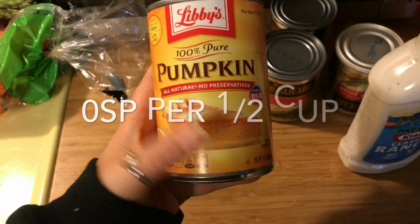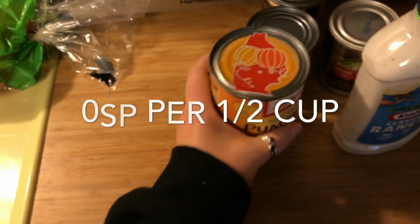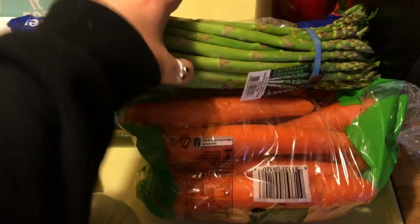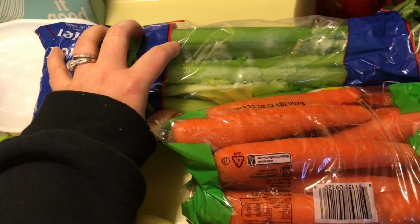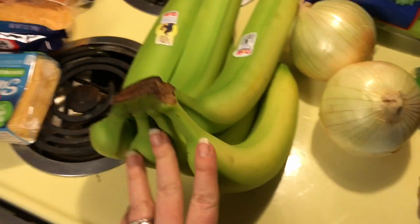Got a can of pumpkin for a pasta dish that I'm going to make, and also for some overnight oats, some pumpkin overnight oats. Got a big bag of carrots because carrots. Got some asparagus. Got some celery for my ranch and also for my stock. Got some onions for eating and stocking. Got some bananas that will hopefully be right by the time we eat the other ones.